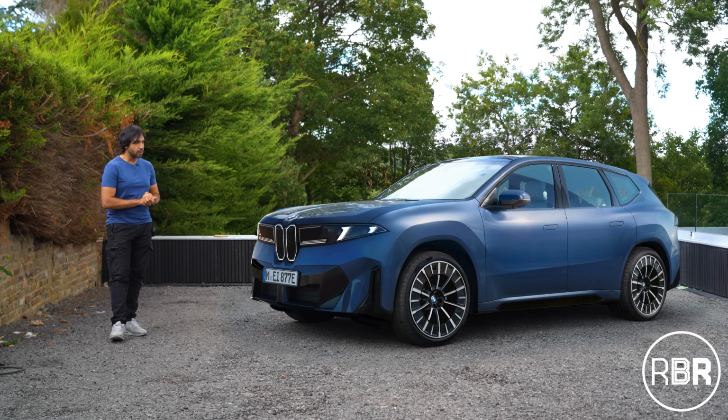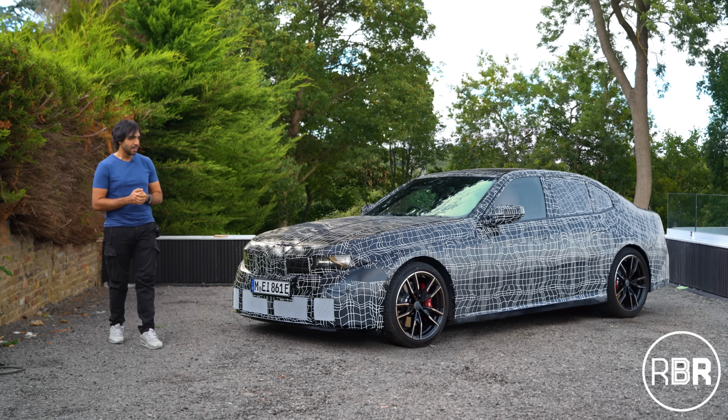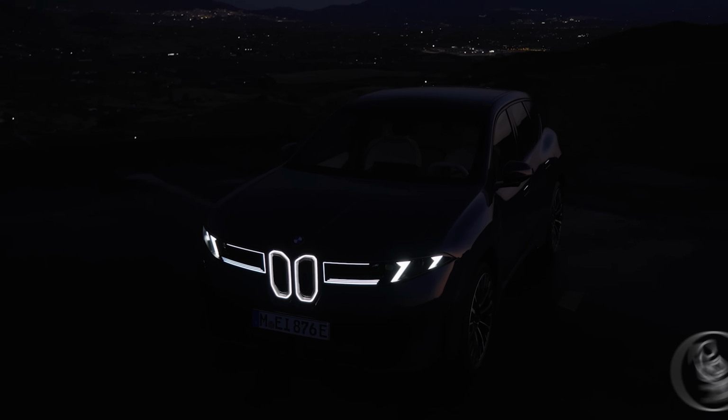And then finally, we will also discuss what this means for future cars that we actually probably care more about, like the all-new 3 Series. So guys, let's dive in and check out this, the first Neue Klasse BMW, and that is the new iX3.